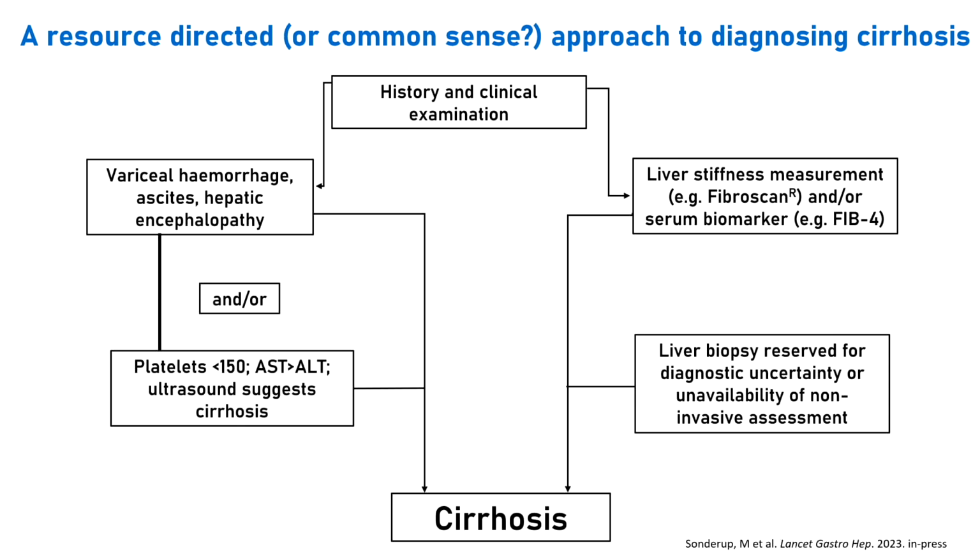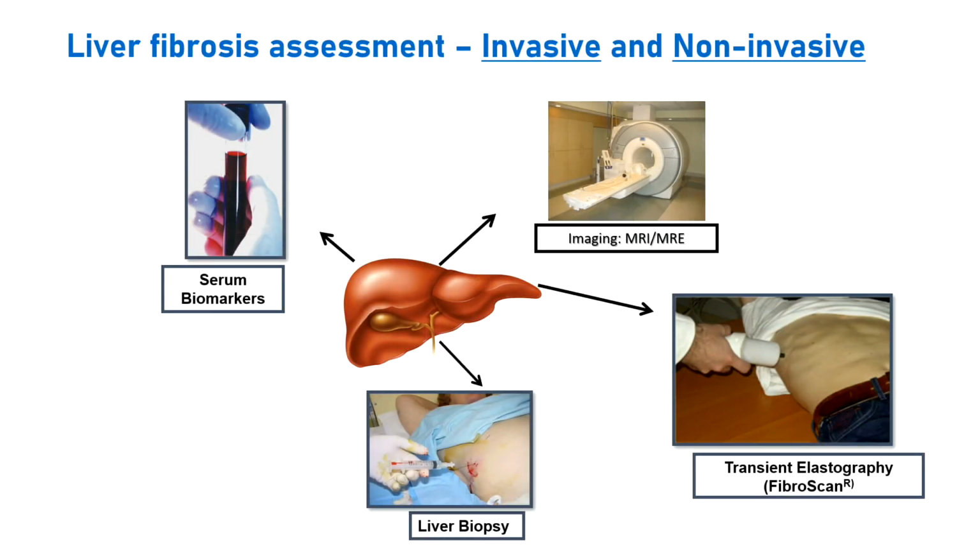Down the right pathway, if it's not that obvious, but there's suspicion, we need to actually diagnose the fibrosis. And we've really got a variety of ways of doing it non-invasively. Ultimately, liver biopsy is available and can be used, but of course, it is an invasive test. So we've got invasive versus non-invasive approaches. And as I said, I'm not going to talk about liver biopsy because it's not something that's widely used.